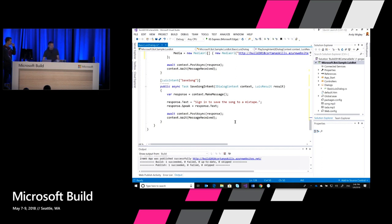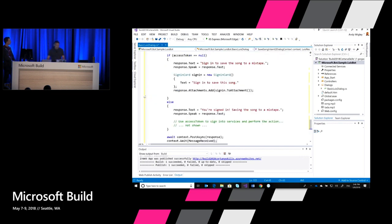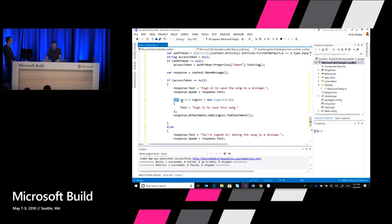The right way to handle this is to use a sign-in card. But you don't want to show a sign-in card every time the user calls the skill. You only need to do this the first time they want to get into the privileged part of your skill code where they need to authenticate. So you can have a skill that can start off anonymous. You can offer a lot of things that are general to end users, but then when they want to do something where they need to sign into their account, at that point, you ask them to sign in. But they only need to do that once.